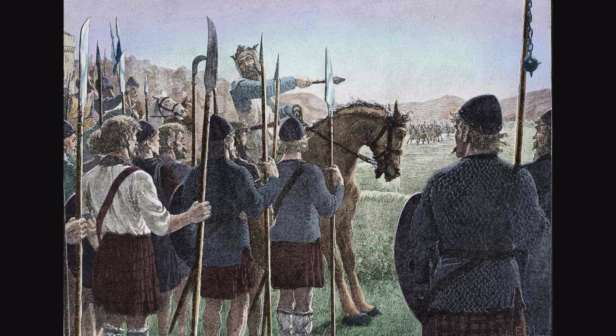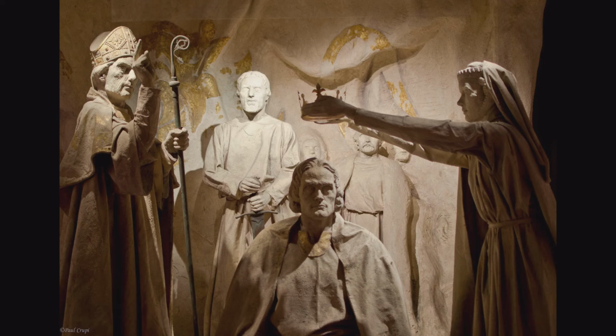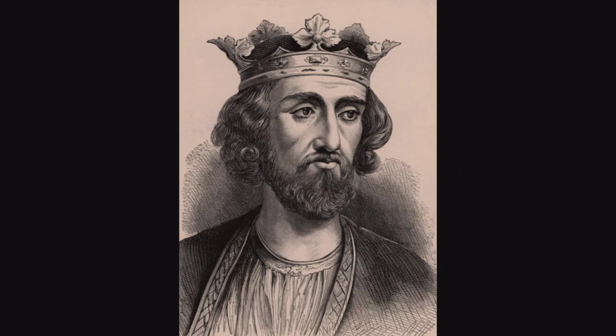Robert de Bruce, of course, was the grandfather of the Robert de Bruce, King of Scotland, who defeated the English at the Battle of Bannockburn in 1314. When Robert was crowned King of Scotland in 1306, the King of England, who was Edward I, decided to confiscate Hartlepool and strengthen the walls. He anticipated a war with the Scots.